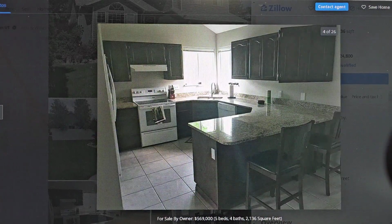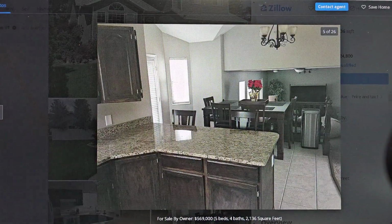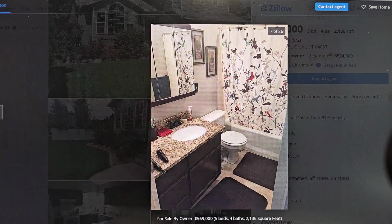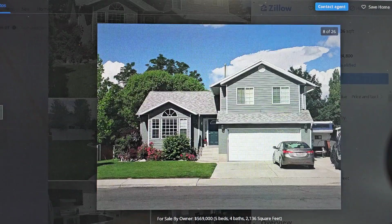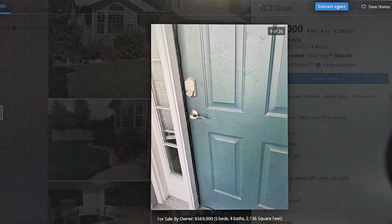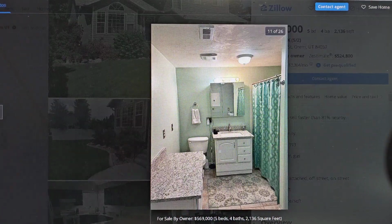It's been lovingly updated, with almost too many features to name, including new paint inside and out, granite countertops in the kitchen and bathrooms, new sinks and faucets, doorknobs, light switches, and light fixtures, carpet downstairs, a fence in the backyard, a water pressure valve, a garage door motor on Wi-Fi, a sprinkler system now on Wi-Fi, and a Wi-Fi thermostat. Even the shed has been repainted.